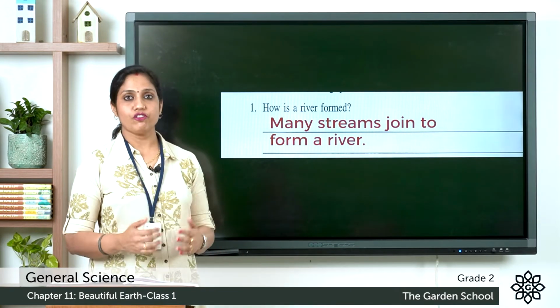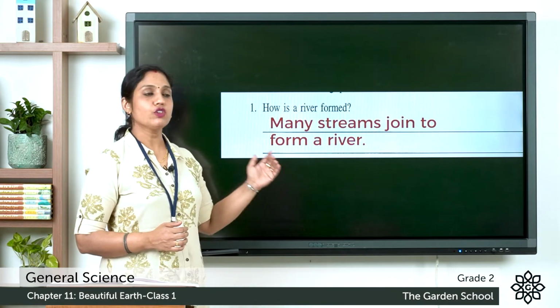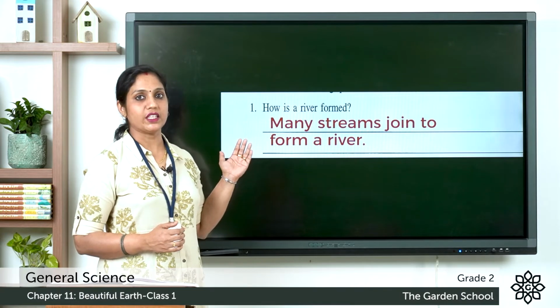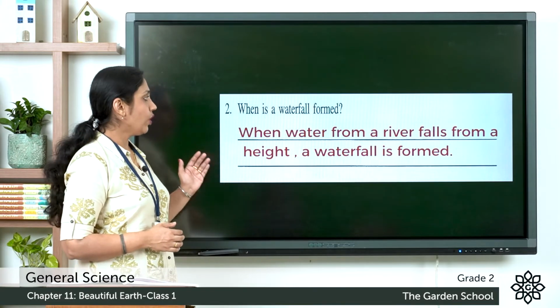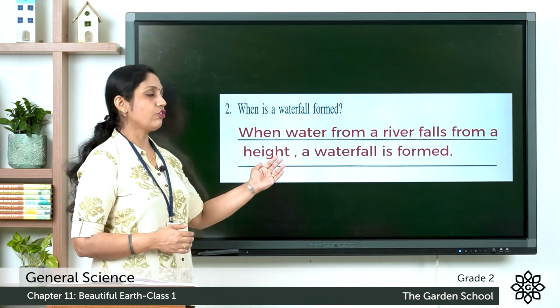How is a river formed? And what is the answer? Many streams join to form a river. So write down in your textbook here in the space provided. Next, let's look at the second question. When is a waterfall formed? When water from a river falls from a height, a waterfall is formed.